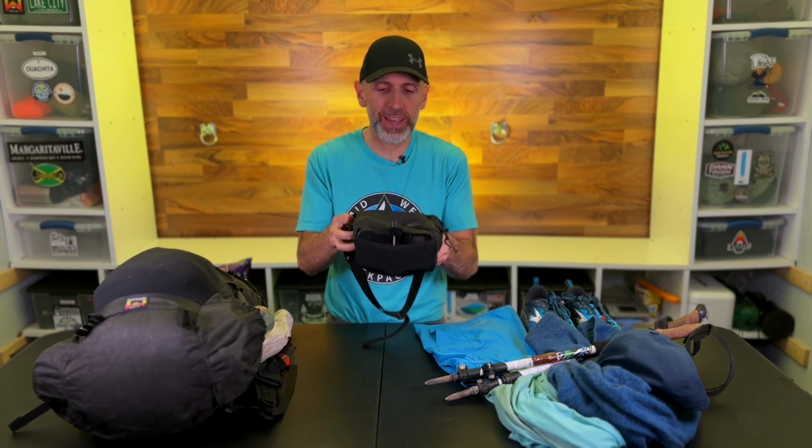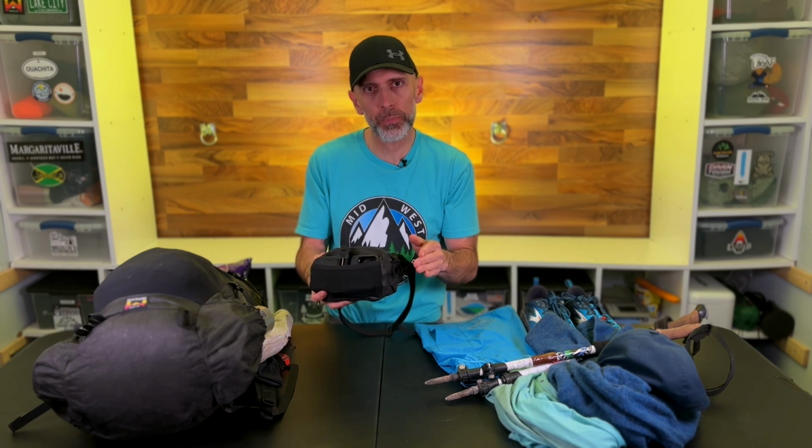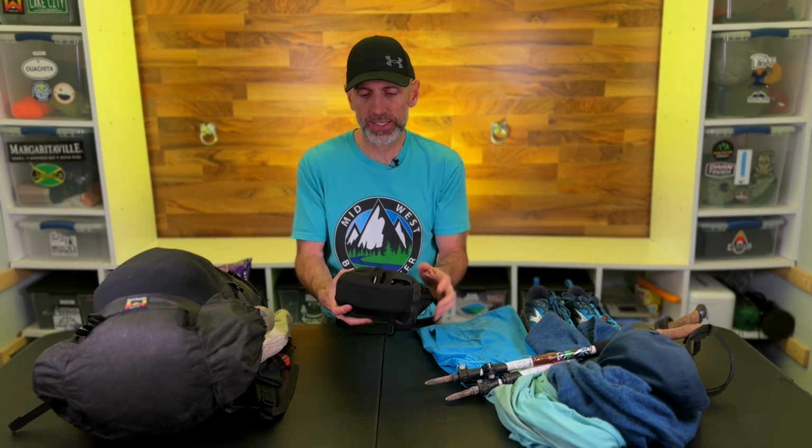I'm not including this in my pack weight. I have the Light AF fanny pack, and I'm not including it in my pack weight because it's not connected to my pack at all. So all you people that are going to be harsh and criticize that, oh, that's not in your base weight, you need to include that in your base weight. I'm not talking about base weight. I'm talking about pack weight, and I wanted to get my pack weight down. For you nerds, this fanny pack weighs about a pound.